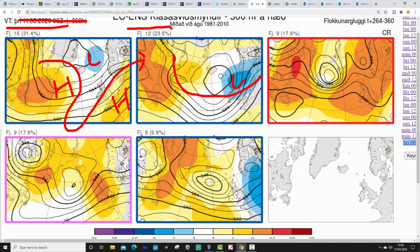They're still going to be unsettled, of course. 9 just here having a large ridge over the country, a large area of high pressure. So that's all change by the 11th of August. Much drier and much warmer with that one. 9 down here with again a ridge over the country. That's going to be quite dry and warm.